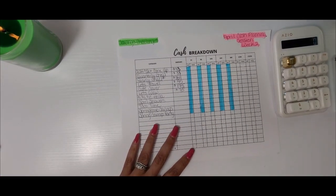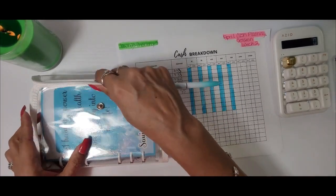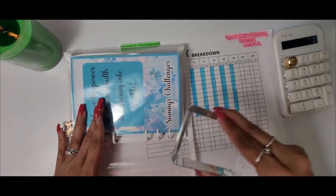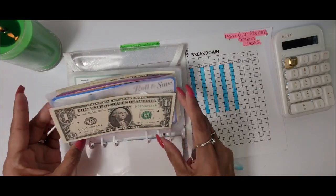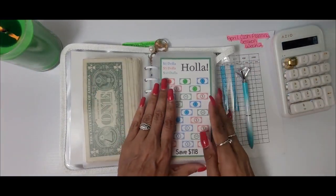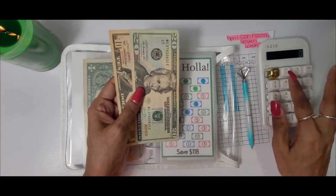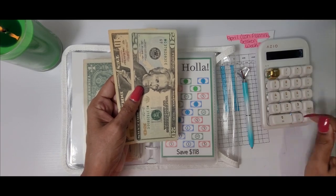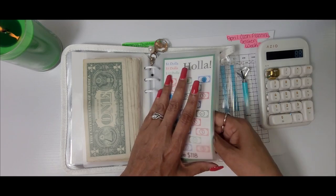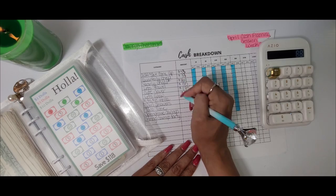And then next, guys, we have $1, $5, $10 Holla. And in that savings challenge, and I know I just started it. Actually, a couple of these I just started this month. So in the $1, $5, $10 Holla, this is a $118 challenge. I have 30 in it right now. So 118 minus 30, I need to put $88 into this challenge in order to complete it. So let's write 88.